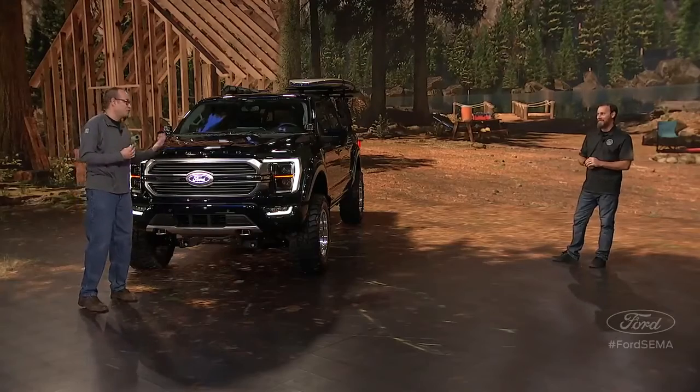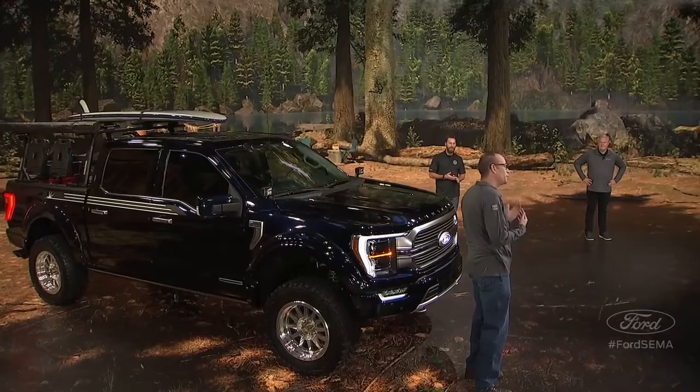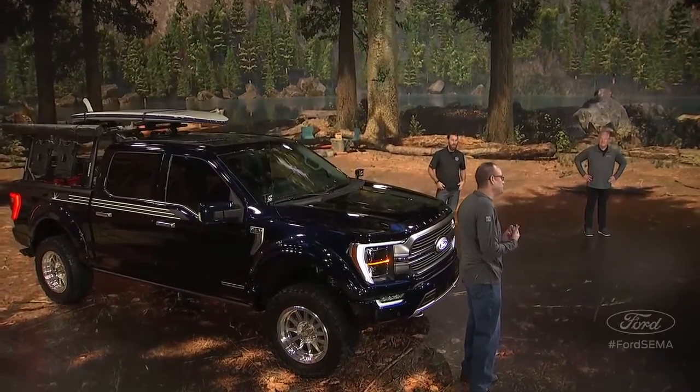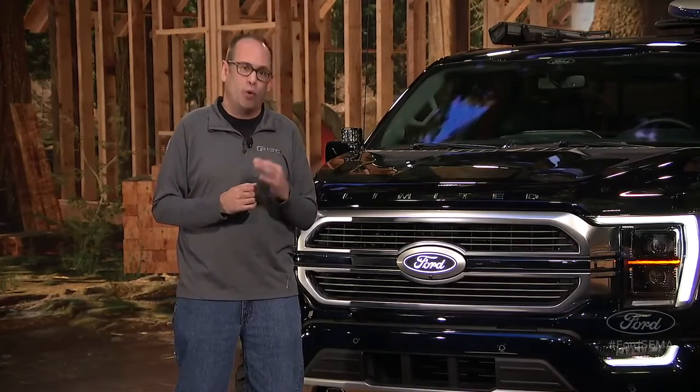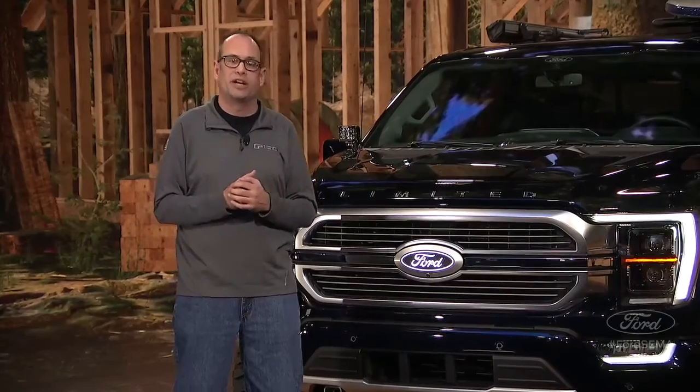That's great. And it's all about productivity. You're right. I think the other thing for me that's really exciting is it's all about connectivity as well. The most connected F-150 we've ever built, with SYNC 4, with double the computing power that we've had in our previous generation, plus over-the-air updates. It will be the first and only full-size pickup to offer standard over-the-air updates. So really something very exciting.